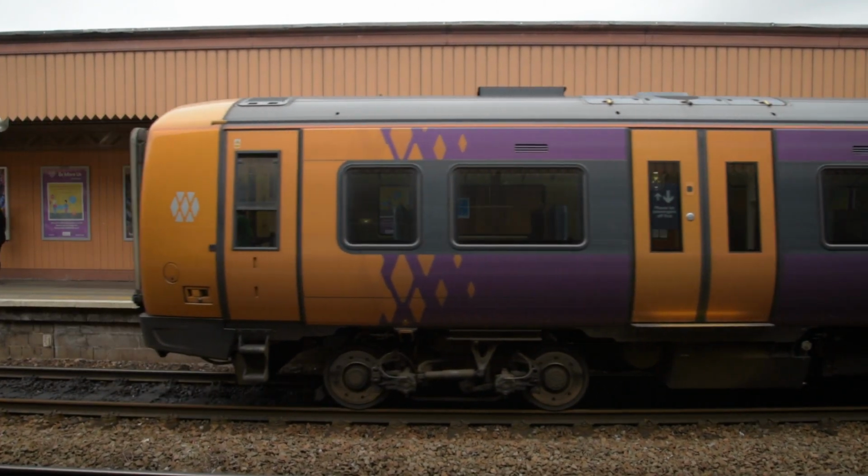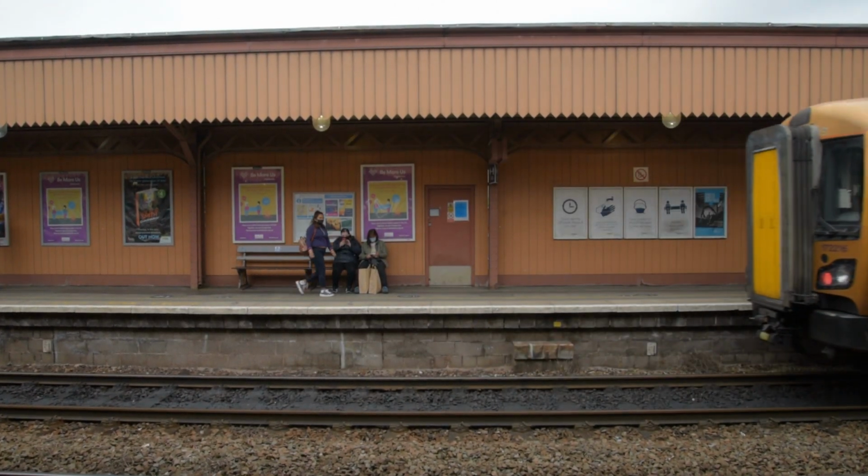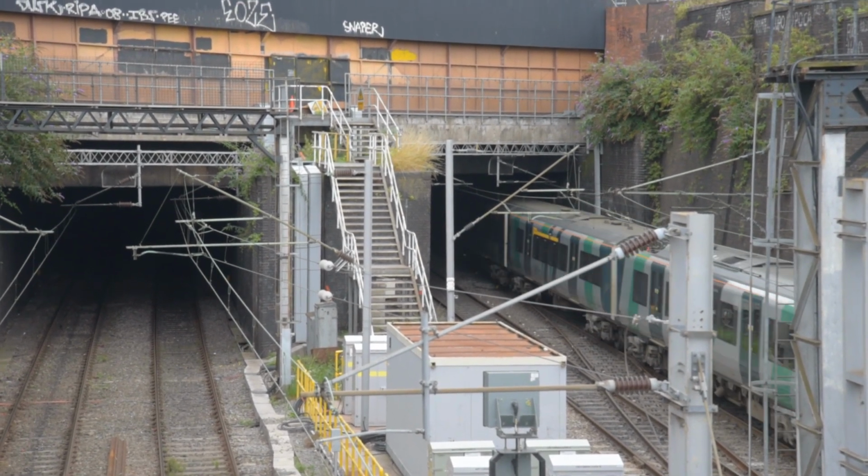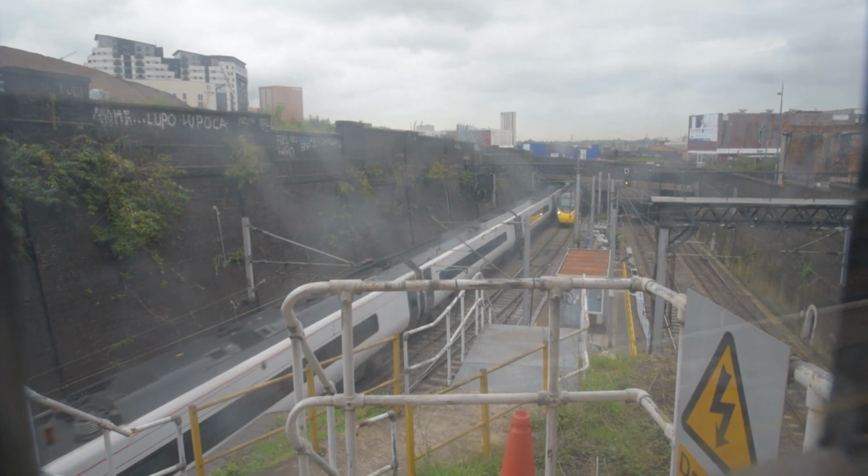It is locked as it leads to the running lines leading into the Snow Hill and Derby tunnels. If you wait here a few minutes, you will see Avanti and CrossCountry services heading in and out of New Street.